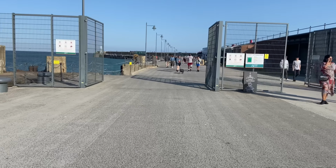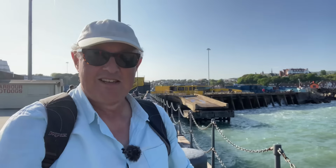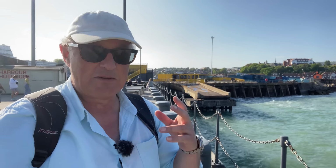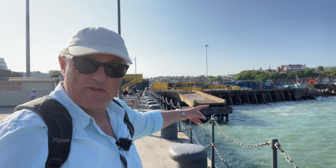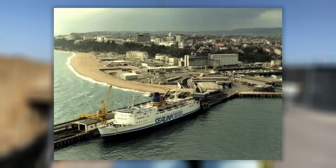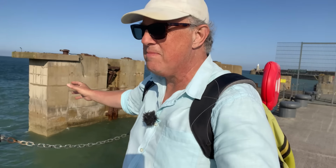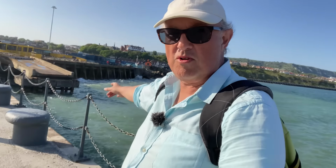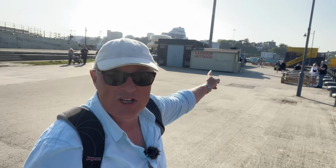Such a sombre thought. But what we've got here, and it's kind of interesting, in the 70s and 80s, they built a roll-on, roll-off ramp for the ferries. There was a ferry from here to France, and it was a regular service. So you've got all these concrete posts that are still remnant here, but you've got the roll-on, roll-off. So it was a viable ferry port as well, hence the fact that we've got the Grand Burstin. Is that it behind me? Oh, it's over there, Grand Burstin.